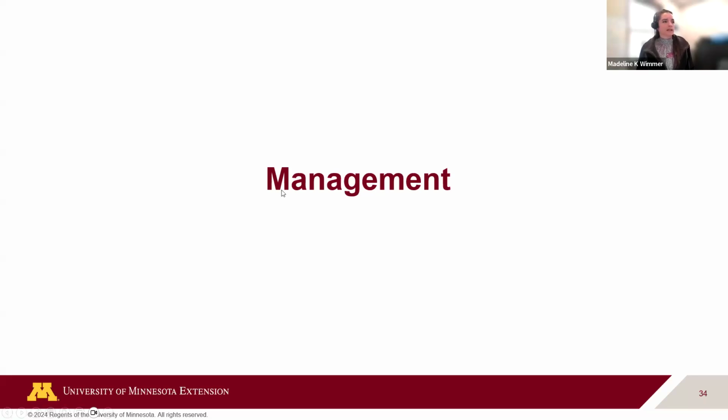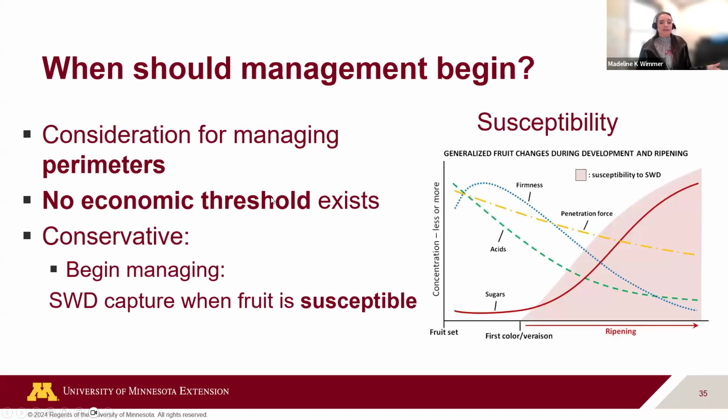Jumping into management here, when should management begin? That might be your first question. We'll dive into this, but perimeter management may be your first step. If you know that they're migrating in, we'll talk more about it, but that's going to be an option. But it's important to recognize that there's not an economic threshold.